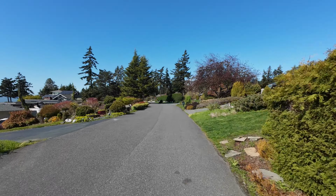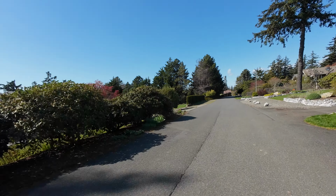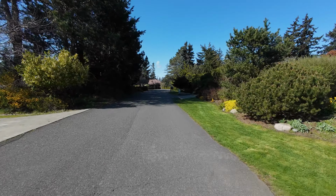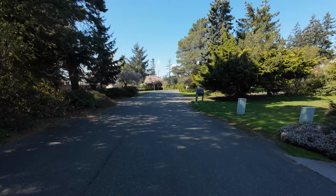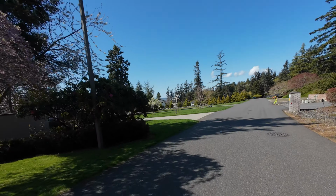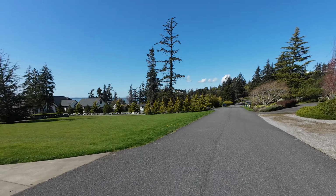Oh, there's a kitty. Yeah, one thing that's really cool about this bike is just how quiet it is. You can really cruise the neighborhoods and not disturb anyone. And not only not disturb them, they don't even know you're there. It's so quiet.